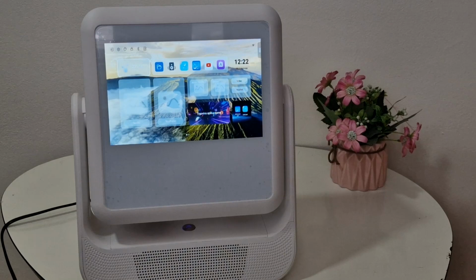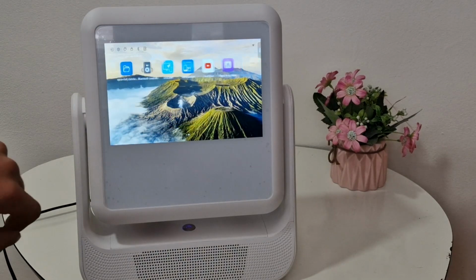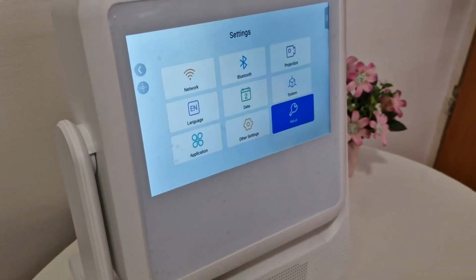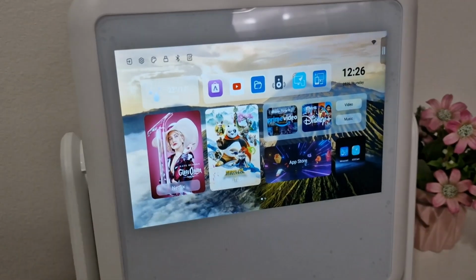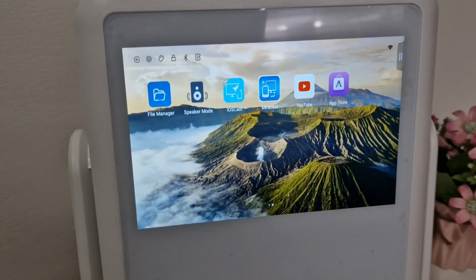Now let's power it on. The A2 Pro features a built-in 8-inch touchscreen running Android 12, making it more than just a projector. The included remote control makes navigation super easy. With built-in Wi-Fi 6, streaming is lightning fast. Open up YouTube, search your favorite videos, and start watching instantly.